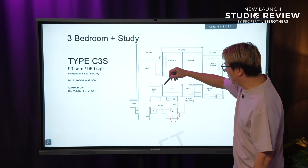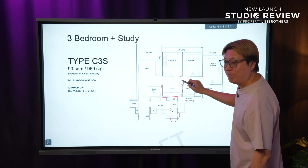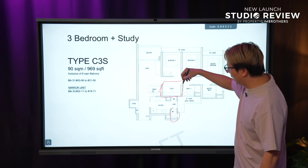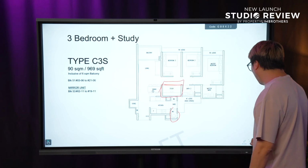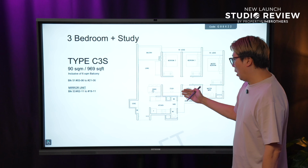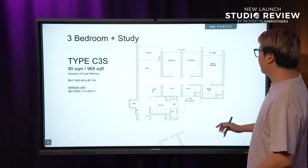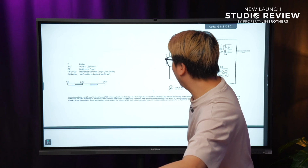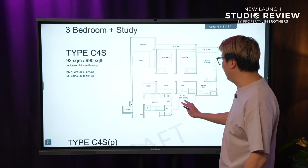But the main difference would actually be that the unit is being stretched a little bit so that it allows you to have the study that is right over here. But do take note, this is basically a space that you may be able to enclose if you want to. If not, I believe this area will also come with an AC, and you can use this as a study area, a music room. It's basically down to your own flexibility, right? Next one over here, this is the one. This is 990 square feet. It's pretty much similar in layout.